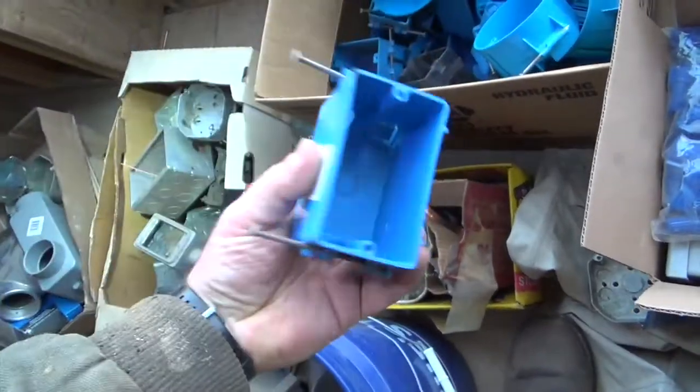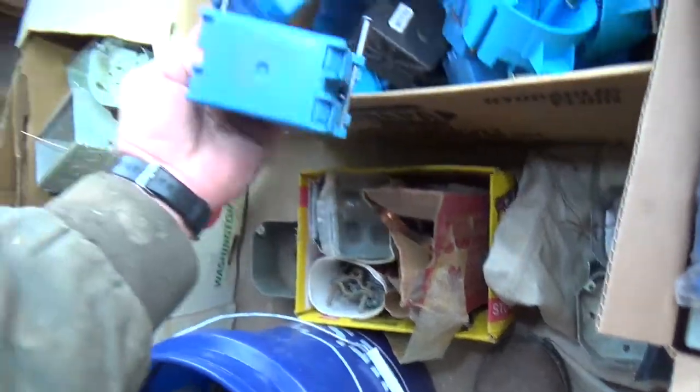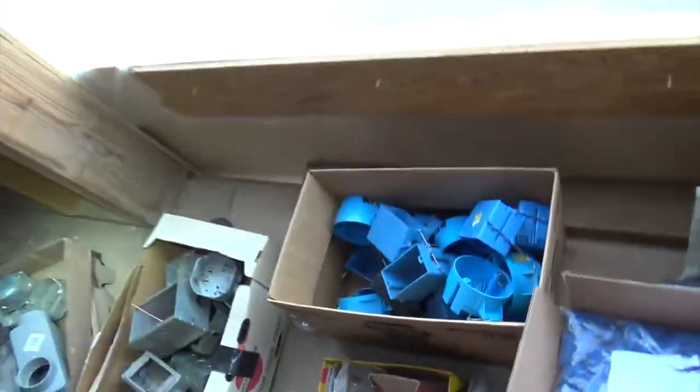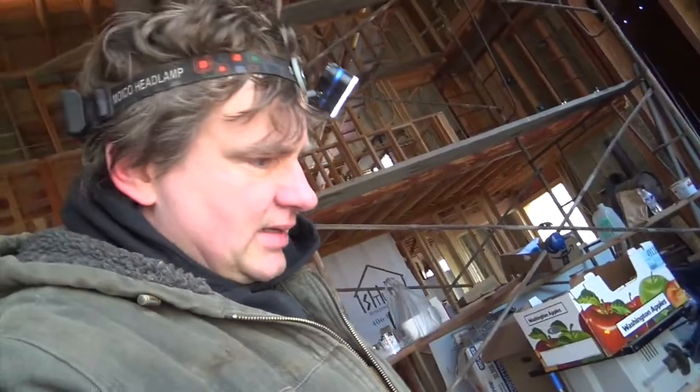Yeah, these are a little newer stuff. We got some older stuff marked in there. The 18 cubic inch are technically not big enough under electrical code for, I think, more than a wire coming in and a wire coming out.